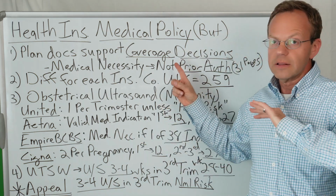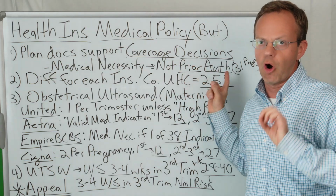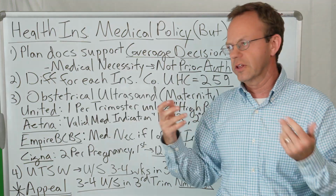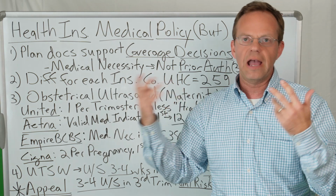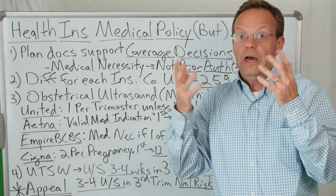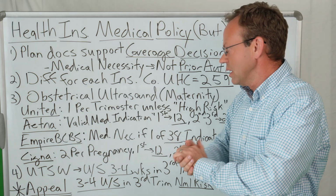Now, keep in mind, medical policy is completely different from the entire process of prior authorization. Everything we are going to talk about here is completely separate from prior authorization. For example, if I need knee surgery, it requires prior authorization, or if I need an MRI, that requires prior authorization. This is not that. This is just, will the health insurance company cover it at all, prior authorization or not?